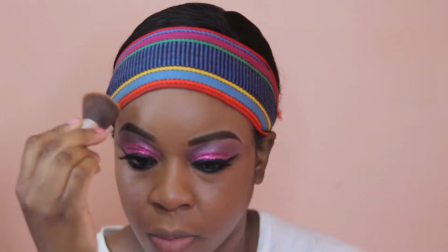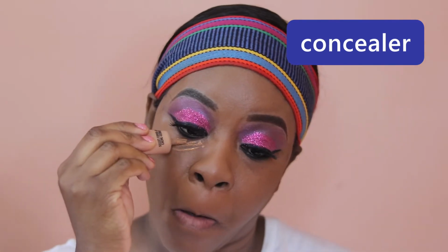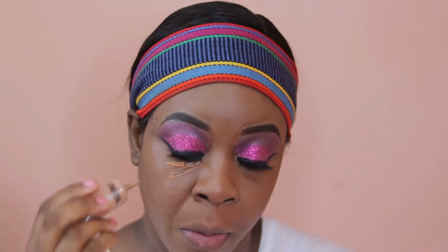Next, we're moving on to the foundation. So I'm going to be trying out my Il Marquage foundation, and I'm also going to be mixing that with my MAC 7.5 as well. Okay, now I'm going to be using another foundation from MAC, and this one is more on the liquid side, so I'm going to use this to highlight.